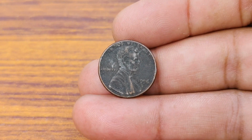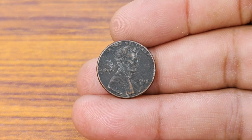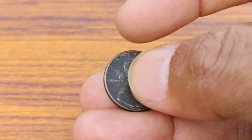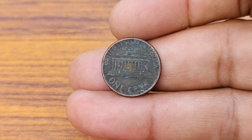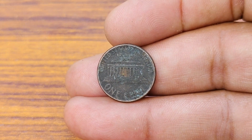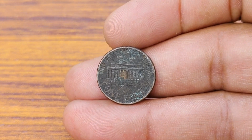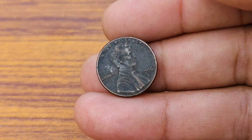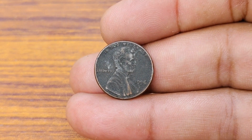Error coins are a major draw for collectors. Look for things like double dies, off-center strikes, or die cracks. Even subtle errors can turn a common penny into a valuable collector's item. A 1996 D penny with an unusual discoloration, rare toning patterns, or unexpected flaws can attract niche collectors. Some have even paid premiums for heavily oxidized coins that display dramatic black or rainbow hues.